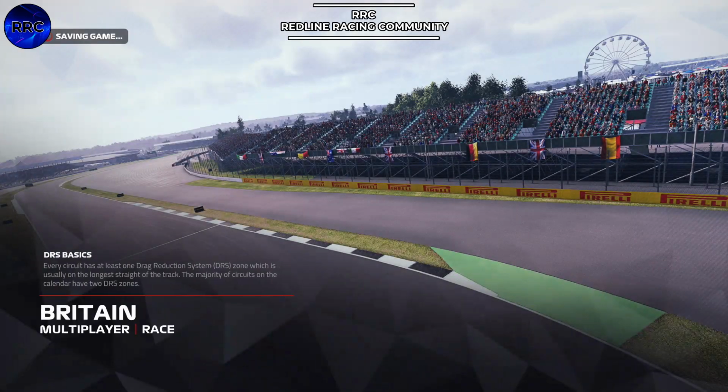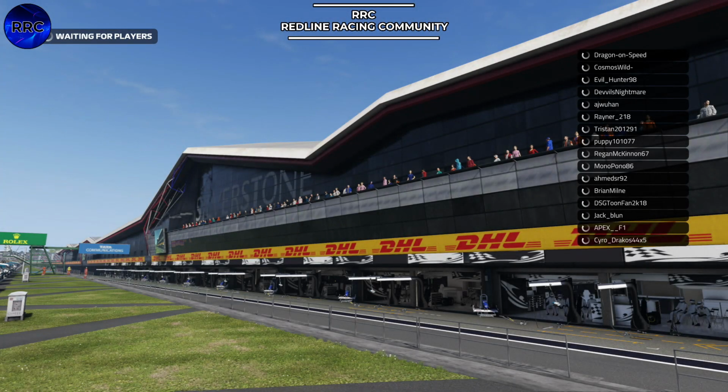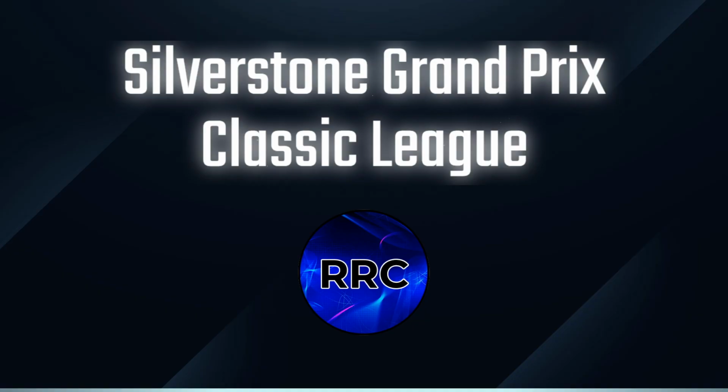Whew! That was perfectly timed. Yeah, the border is just as you go through Maggots and into Becketts. Yeah. But then the loop and all that. So the top end of the track is Northamptonshire, and then the pit lane and that is Buckinghamshire. But it's before the bridge.